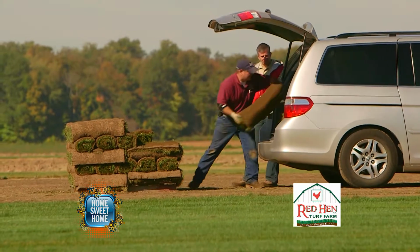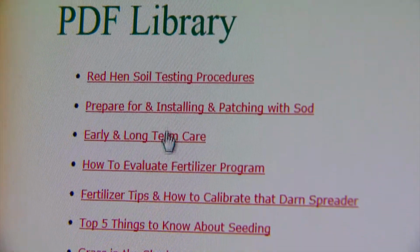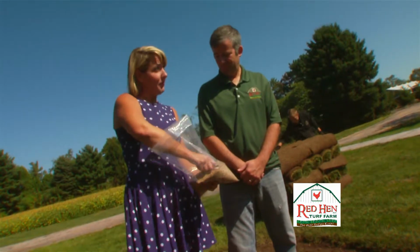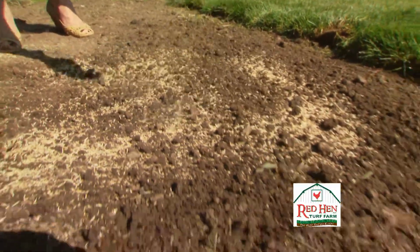We have a great website. Go to the PDF library. We can help all those DIYers out there that want to install it themselves. Please read up though. It's green side up, but there's a little bit more to it. And you do offer seed here at Red Hen Turf Farm. Yes, we do. But what are the 5 rules of seeding?